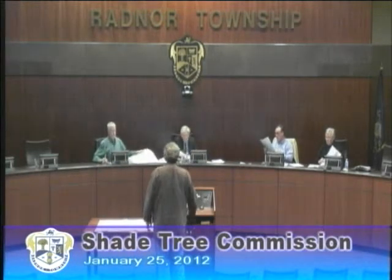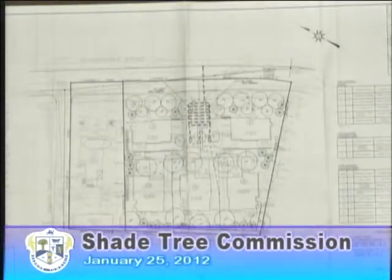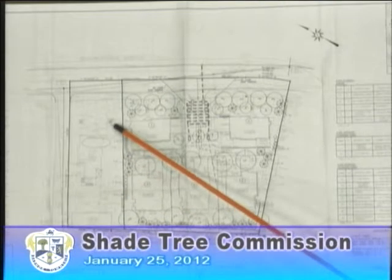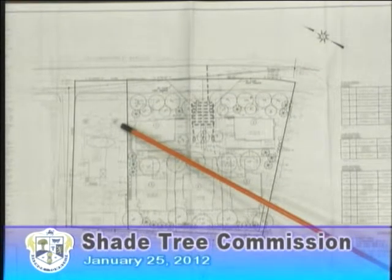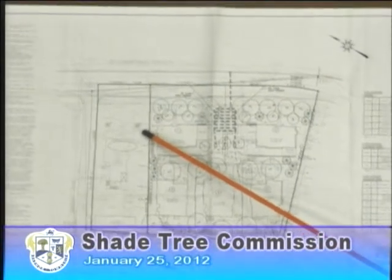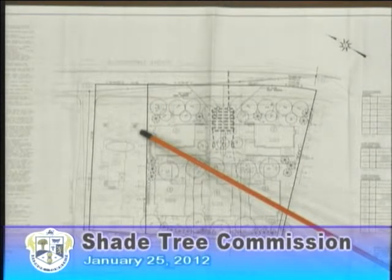Don Eckert, 208 Bloomingdale Avenue. I had a tree cut down in front of our property. There was a complaint made that it was a heritage tree and so on. The tree in question is here, in front of the property. It clearly states it's a 30-inch pine tree. I circled it in red for you just so you could see it.